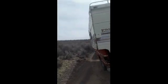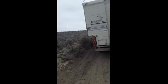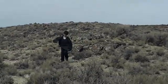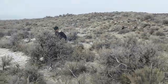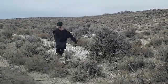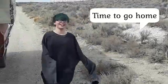Felt like it was gonna land on me for a second there. Whew! Bobby has been wanting to climb a rock for 4 days. Now he has climbed a rock. How was it, Bobby? Was it everything you hoped for? Alright, you got to go up a rock.